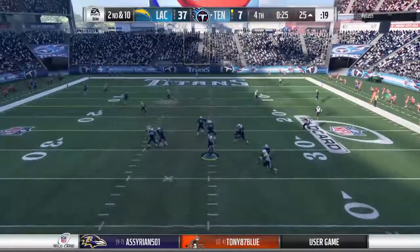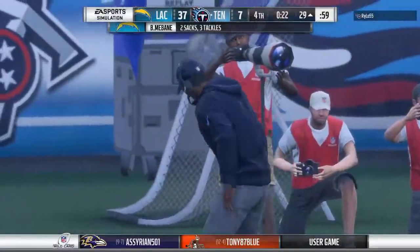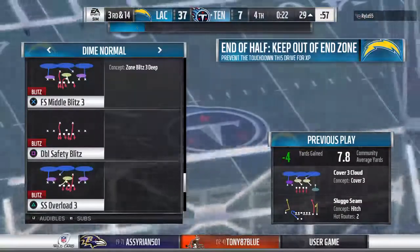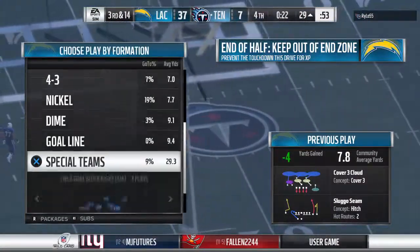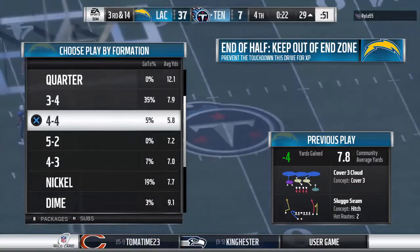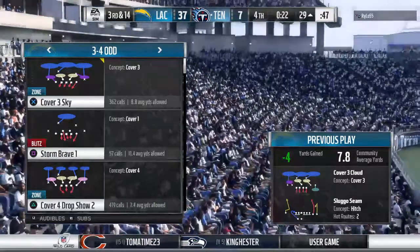On 2nd down, Mariota again. Nowhere to turn this time, and he goes down. Sacked back at the 29. And now maybe they want some extra time to talk about this 3rd and long play as we'll get a timeout. As they stop it with 22 ticks to go in the 4th.